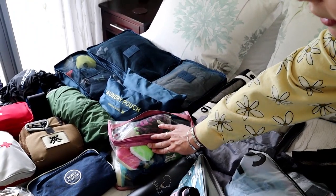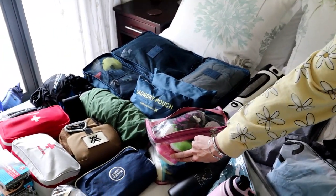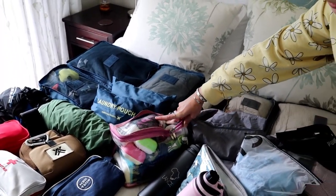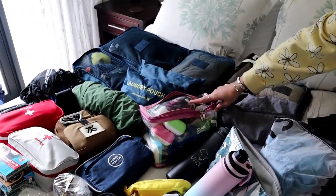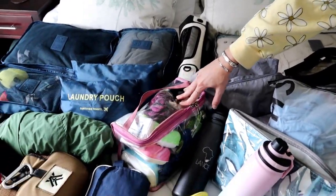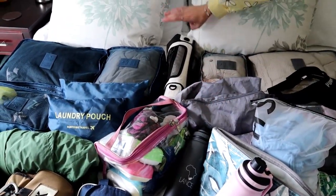We've got laundry soap, we've got a body wash, and then I've got a face wash as well. We've got wet wipes, earbuds, baby powder, and our shampoo and conditioner in this bag. And then over here we've just got a day pack.